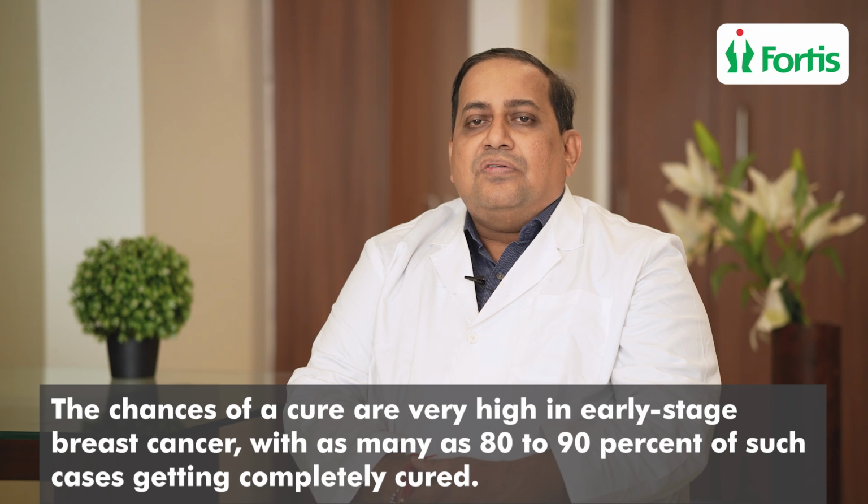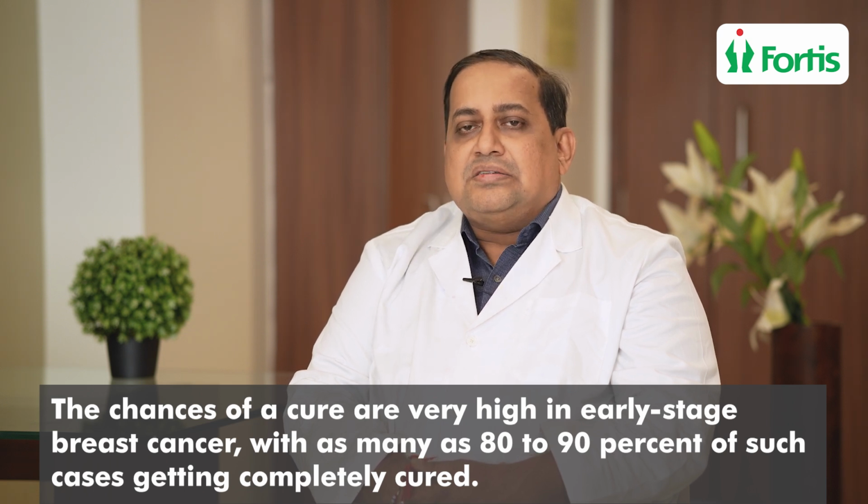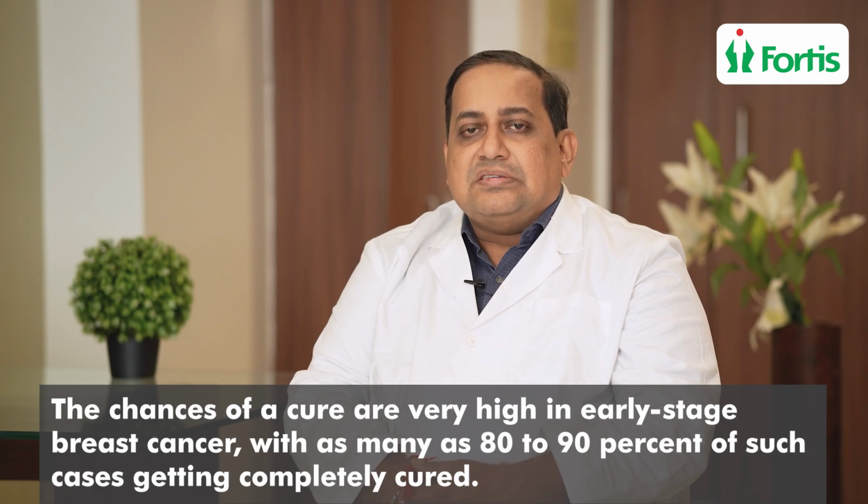So do not get worried if you get breast cancer. The chances of cure are very high in early stage breast cancer, as high as 80 to 90% of early stage breast cancer gets cured.